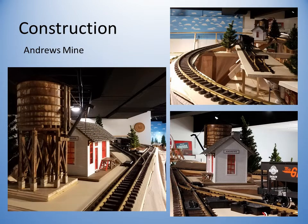Shown here is the new Andrews area. A station was built next to the water tower. Then, the turnout was relocated, and the spur extended. Finally, the turnout and uncouplers were wired to the Bath control panel. Now Andrews will support normal operations.